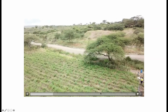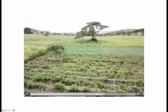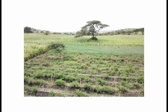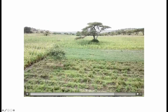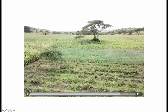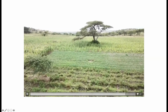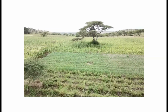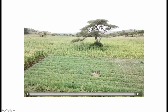I'm going to move the slides a little bit ahead. You can see the real situation. Almost 80% of the crops are damaged, and they are also involved in other production like onions, and this is maize or corn. This is the typical situation of the fields where tomato is grown.